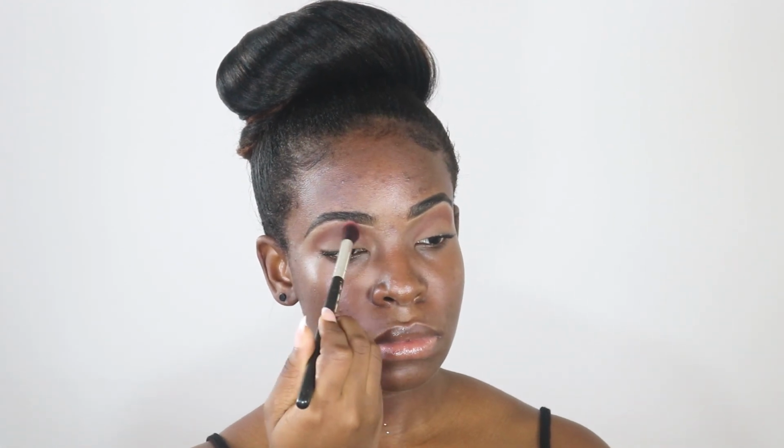After I'm done with this step, I'm grabbing the same blending brush I used in the beginning to smudge out some color and give it a natural look.